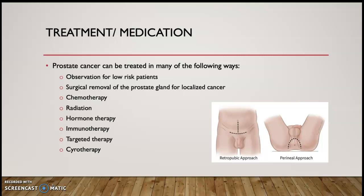Another method of treatment would be to surgically remove the prostate and the immediate surrounding tissues, should the cancer be contained to the prostate gland only. This can be done in either of the two methods shown in the picture on the right. Removing the prostate gland comes with some serious side effects.